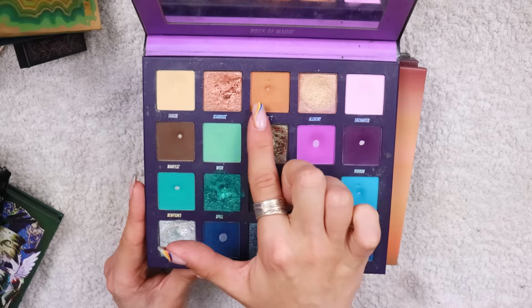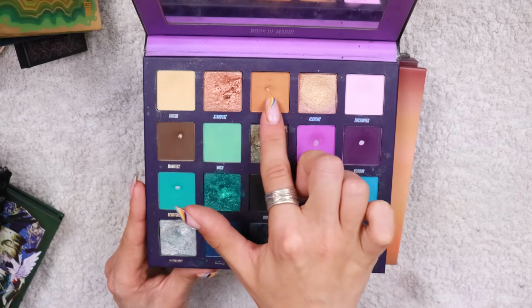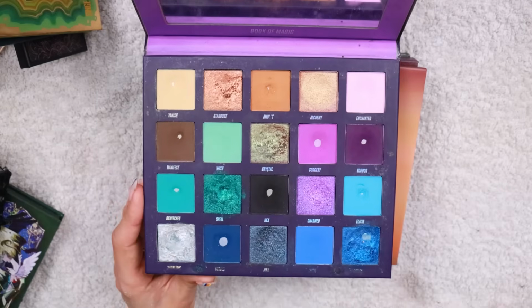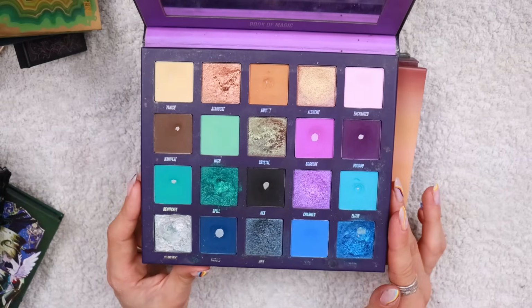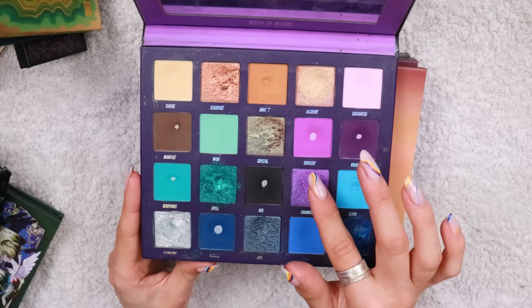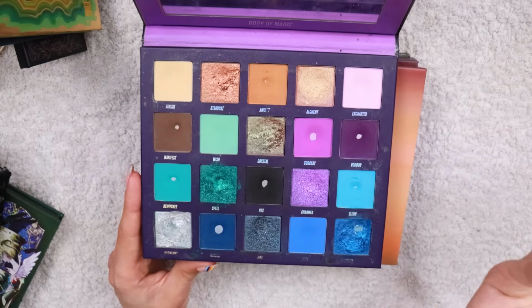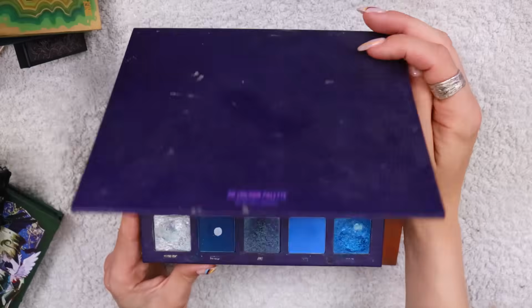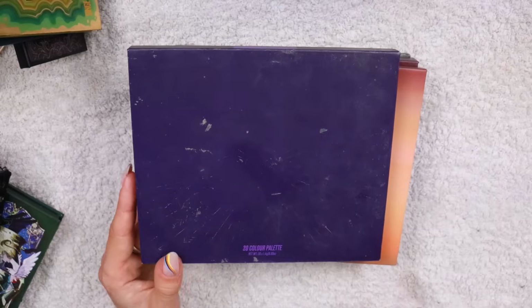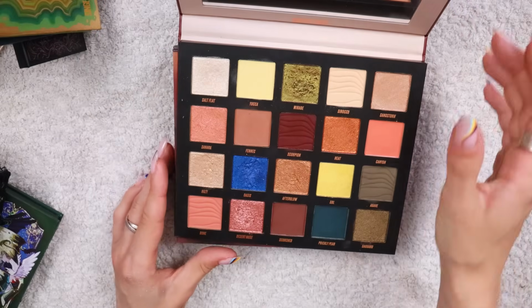If these were slightly cooler tones, if these three were more taupe, this would be my perfect palette, I think. I love blues, I love teals, I don't really love purples, but I love how they look with blues and teals, and then these neutrals are just there. Absolutely stunning. Best palette ever. Love it. This is the brand new Desert Haze eyeshadow palette.